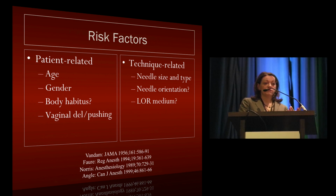It's probably the body trying to restore ICP to normal, and there are perivascular stretch receptors that are pain sensitive. Regarding risk factors for development of headache, younger patients, female patients are more likely to develop headache. Body habits, it's not 100% clear. It appears that obesity may be protective against headache, but those data are probably a little bit confounded because obese patients are also more likely to have a cesarean delivery, and that's probably protective against headache. Patients who have a vaginal delivery or have prolonged pushing times are more likely to have a headache.